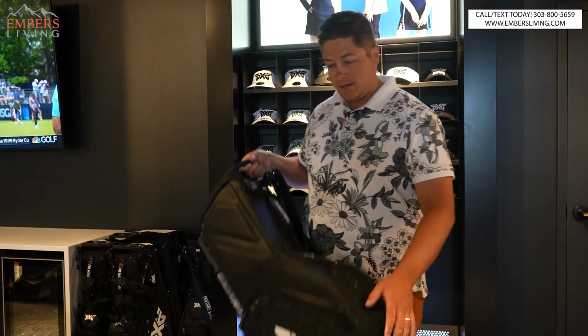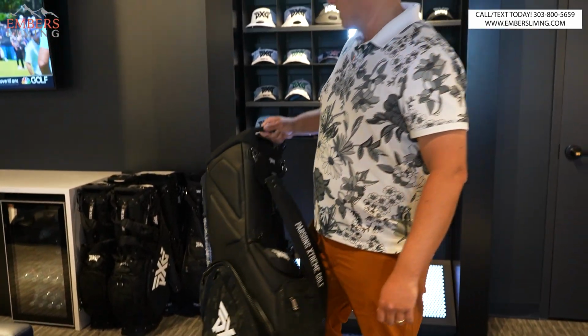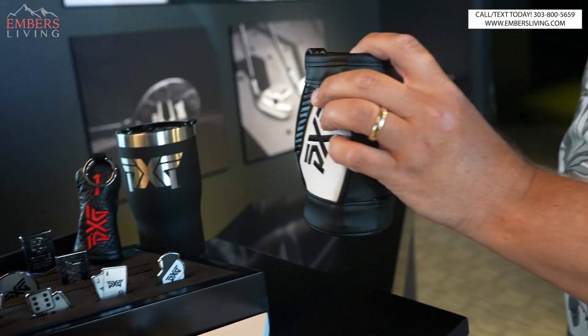This is my favorite type of bag. It's the hybrid stand bag. So you can put your putter in here on the outside. Then this little guy's magnetic, which is super nice. This comes in a bunch of different finishes too, but they got all the bags down here too. Pretty sweet. I want one of these, little pen holder for my desk.